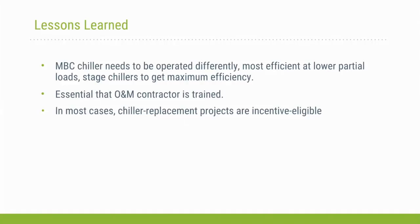Give you a quick example. We were in the process of receiving incentive money from Entergy, where we had a $600,000 project where we had incorporated mag bearing chillers over at both the Abear and Hale Boggs federal facilities down in New Orleans. It was a $600,000 project, and we're in the process of receiving $60,000 in incentive money from Entergy.